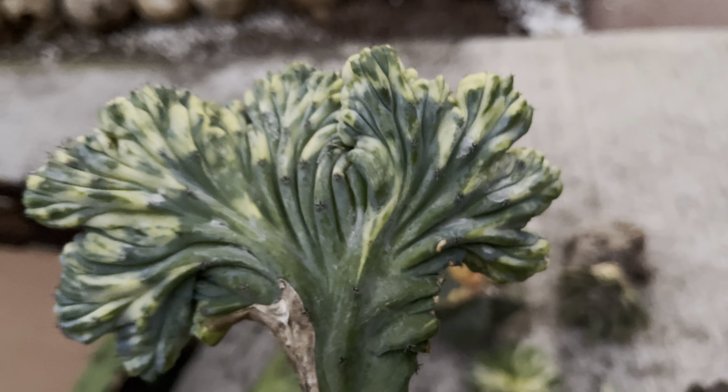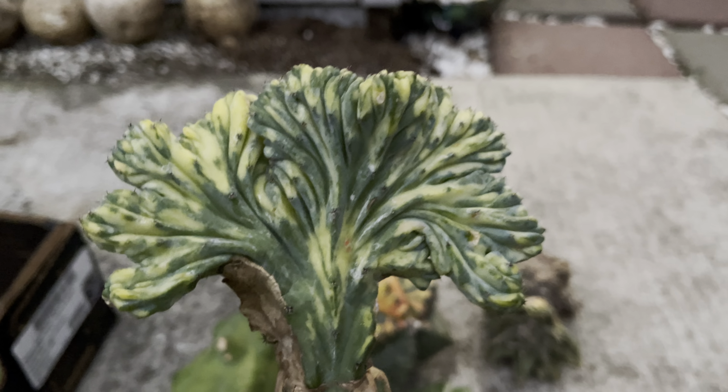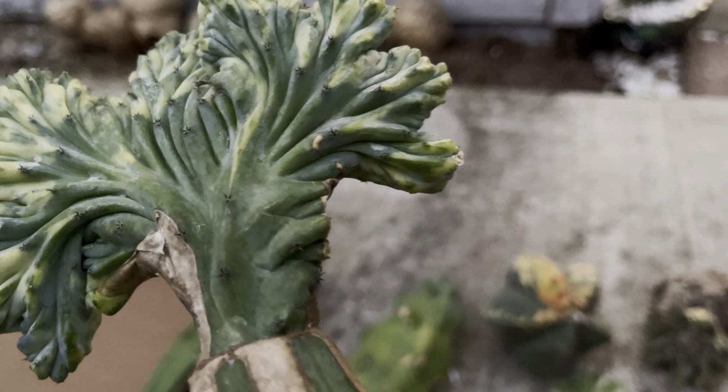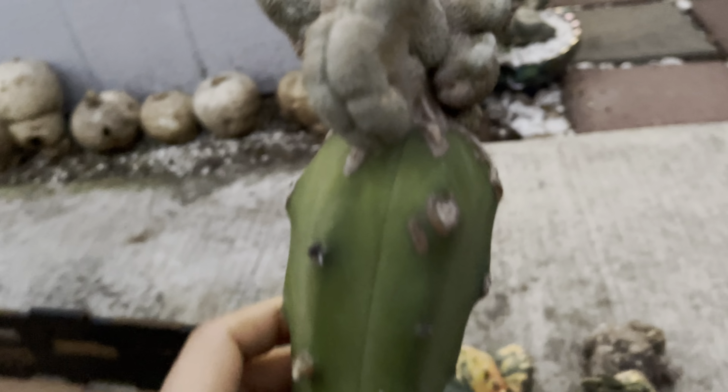Yeah, variegated my Tulo. Looks like a fan, looks so cool. Love it. And another crested cactus.